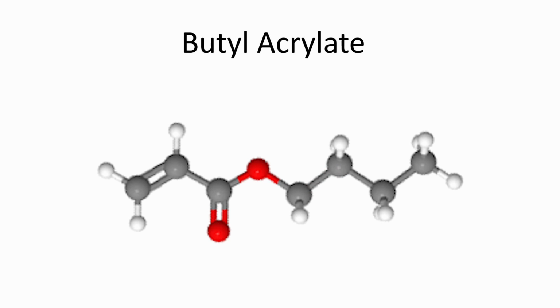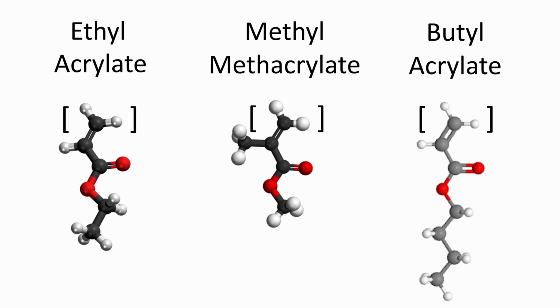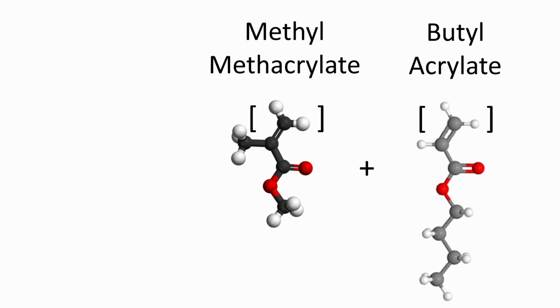Common acrylate monomers used are butyl acrylate and ethyl acrylate. As you can see, these all have the same group that we just did the polymerization reaction on at the top, with a similar structure below, and just differing in the length or branching of the molecule downstream. In paints, polymers made up of ethyl acrylate and methyl methacrylate were actually used first, but gave way to other polymers because of superior properties such as strength.